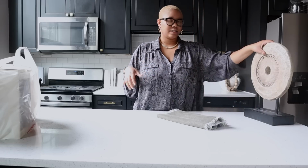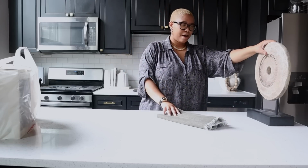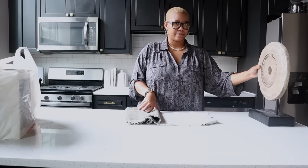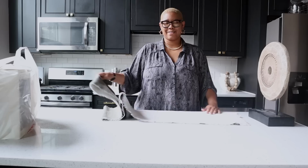So I got this pedestal thing. I am probably not gonna keep it. Trying to go more earthy, but like that probably just like is not it. Wait, that's not from Homegoods. That's from At Home. But this is also not from Homegoods. I guess I didn't get anything from Homegoods.